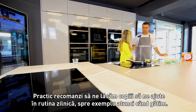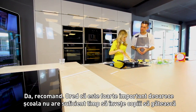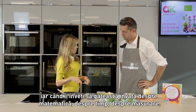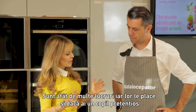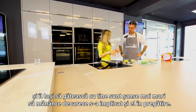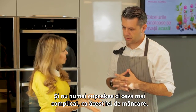So do you recommend involving the kids in the daily routine when you cook? Yes, I do. I think it's really important because school doesn't really have enough time to teach kids how to cook. And when you're teaching them how to cook, they're learning about maths, about time, about measuring, so many things, and they love it. And if you have a fussy eater and they cook, they're much more likely to eat it because they've had a hand in preparing it. And not just cupcakes, but something proper like this.